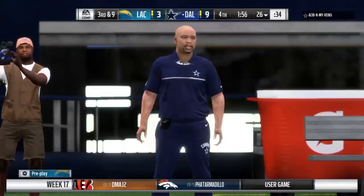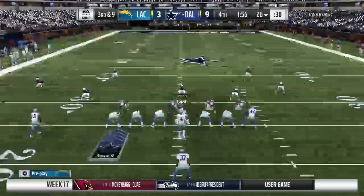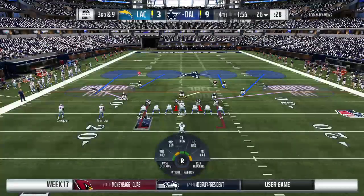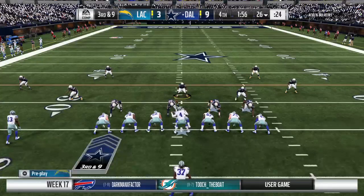Now, this is a big 3rd down, and you'd have to think we'd see a timeout right away if they can't stop him here. Here we go, 46. Here you go.